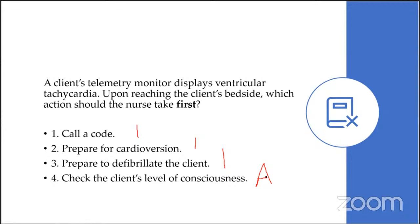Come here. What happened to your leg? Where did you hit your leg? What did you feel when you hit your leg? That's the assessment there. I'm not ever going to choose an implementation option, most especially if my patient is stable.